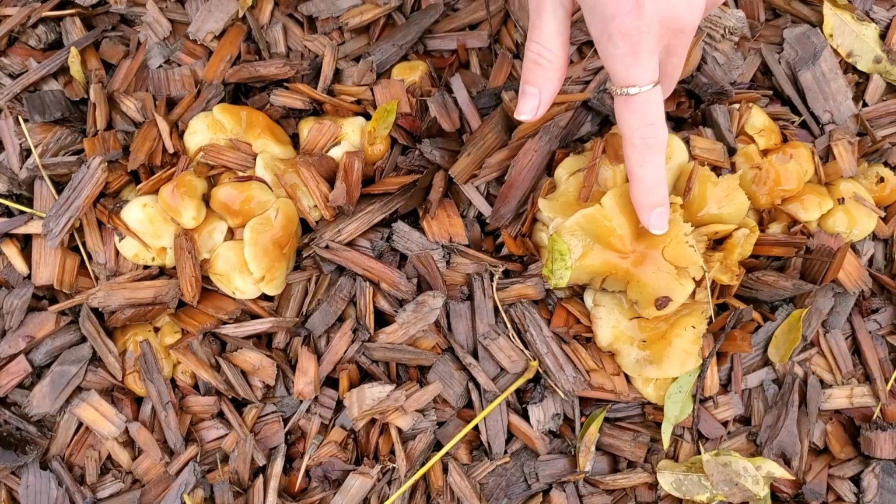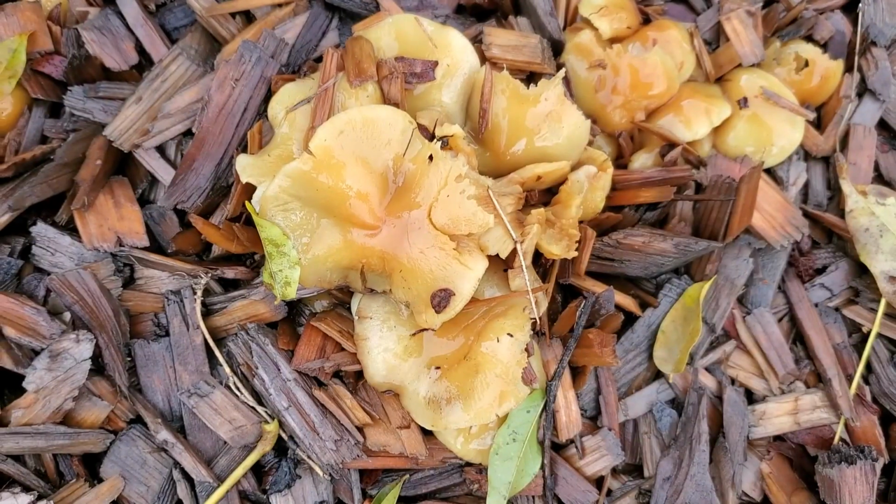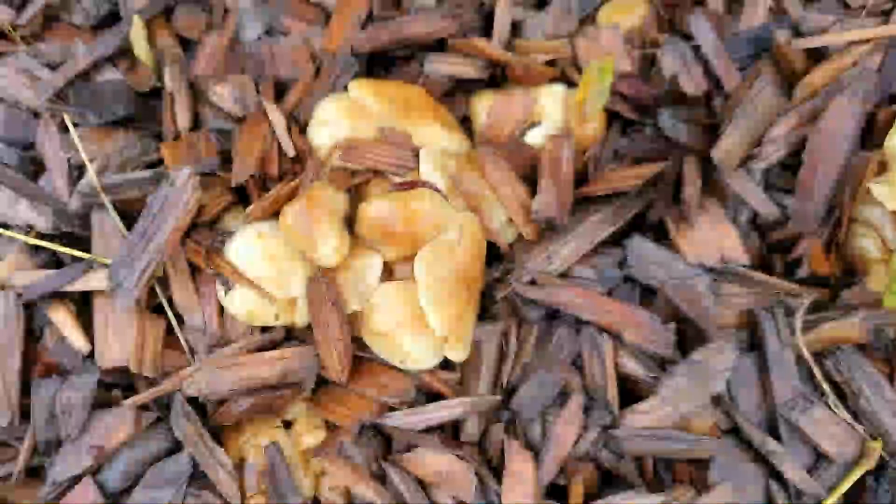I noticed these mushrooms in the garden. They definitely look wet. They've got raindrops on them. And mushrooms are made mostly of water. So they are a sign that there's a lot of water in the garden.